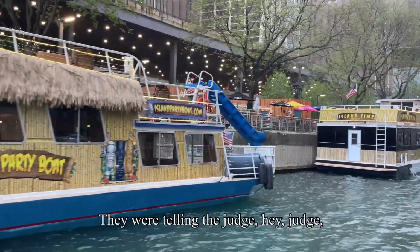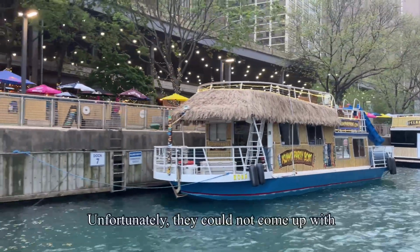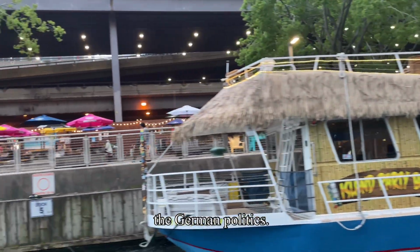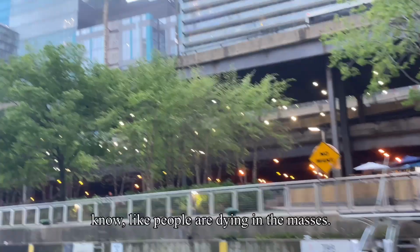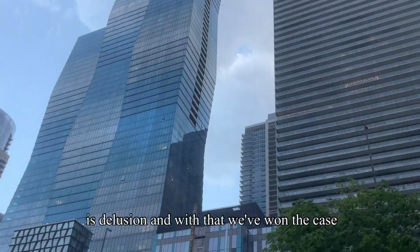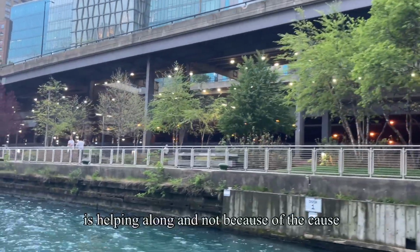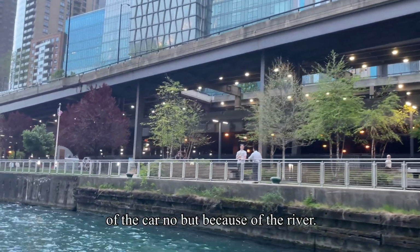They were telling the judge, hey judge, Chicago's contaminating our water. Unfortunately, they could not come up with enough evidence, and Chicago being Chicago when it comes to German politics, they told the judge, for real, you know, like people are dying in the masses. The solution to pollution is dilution. And with that, we won the case. And now you know why Chicago and St. Louis don't get along. It's not because of the Cubs and Cardinals, but it's because of the river.